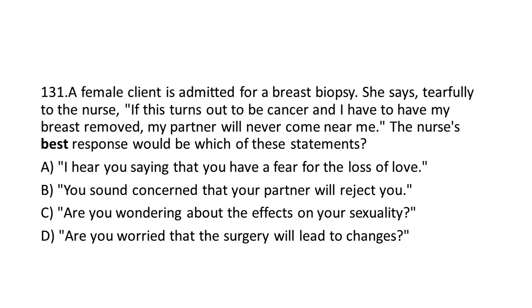131. A female client is admitted for a breast biopsy. She says tearfully to the nurse, "If this turns out to be cancer and I have to have my breast removed, my partner will never come near me." The nurse's best response would be which of these statements? A. I hear you saying that you have a fear for the loss of love. B. You sound concerned that your partner will reject you. C. Are you wondering about the effects on your sexuality? D. Are you worried that the surgery will lead to changes?